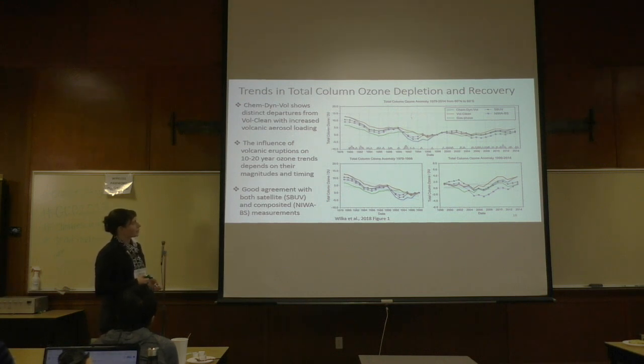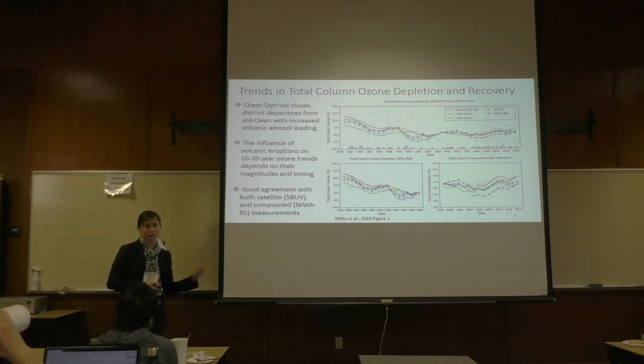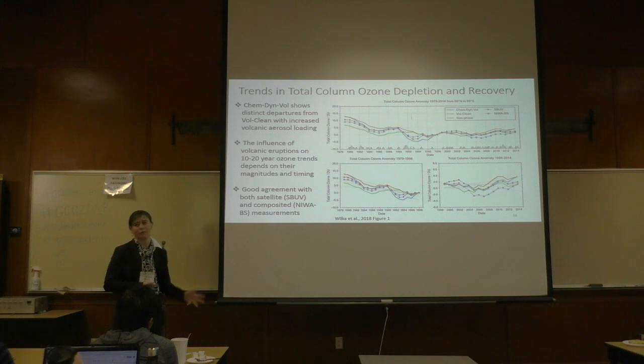This is showing the total column ozone, which is in Dobson units. It's a measure commonly used in the ozone community, and it's showing the anomaly relative to 1998, which is why they all cross at this point, and why the levels are like 10, 15 Dobson units. The total ozone layer has a thickness of about 300 Dobson units, give or take.